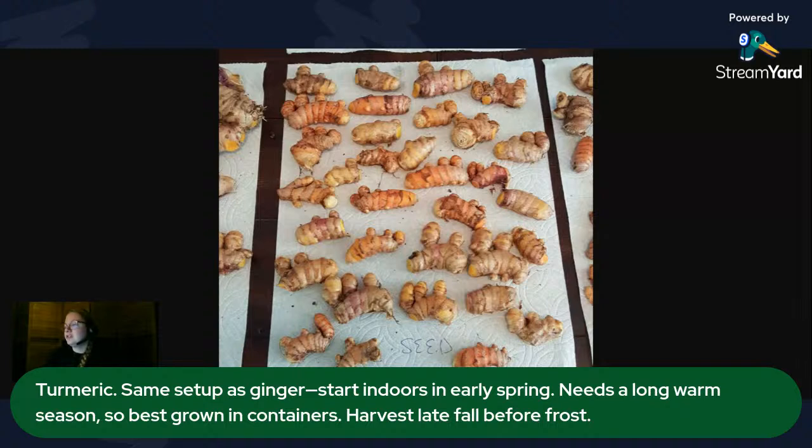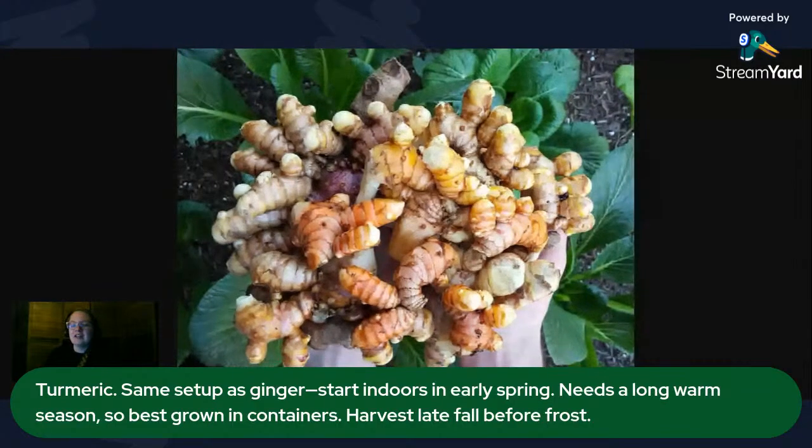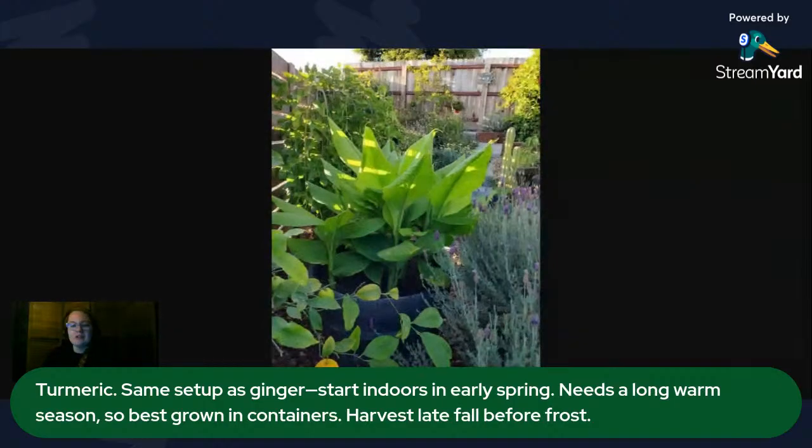A location that has good drainage where you can easily adjust the moisture they are receiving. Here is what it looks like after they've grown and been harvested. The first picture was them planting it. Looking for more information. 10 to 12 inches for a container is adequately deep. Here's what it looks like in the container for turmeric.